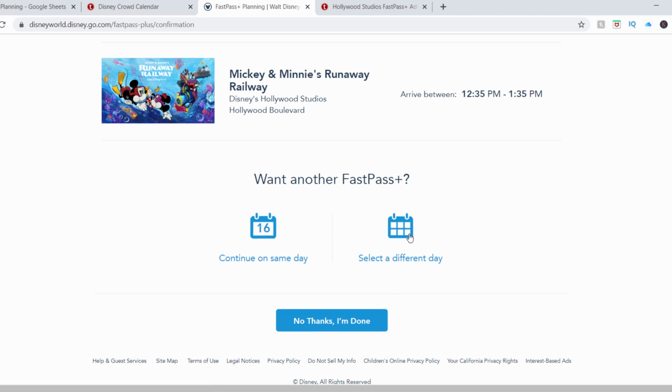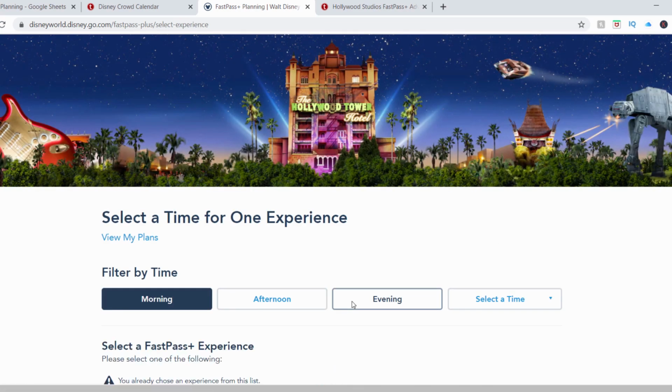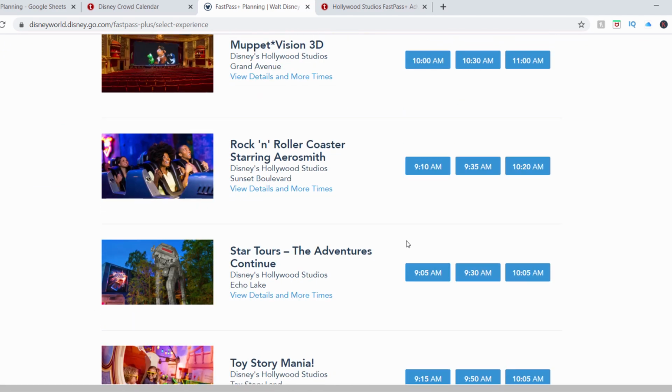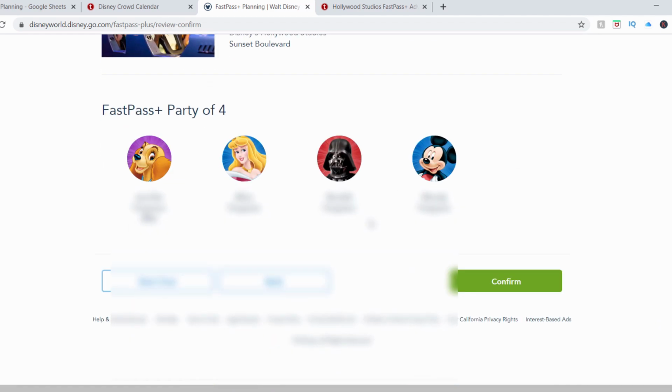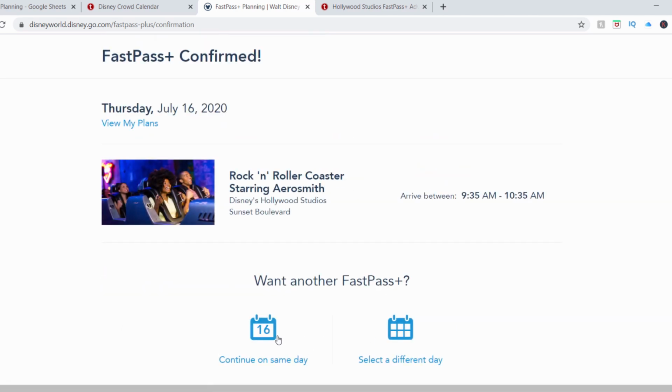Okay, and then we want a Rock and Roller Coaster and Toy Story Mania or Tower of Terror. I haven't booked either of those yet. So I'm kind of in my head thinking, what did I miss? What do I need to pick up? Okay, so we want Rock and Roller Coaster. Here we are. We love those. We like a nice, pretty early FastPass. 9:35. Okay, and let's get one more, and we're shooting for either Tower of Terror or Toy Story Mania.